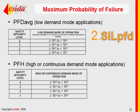The second thing that we need to worry about when doing SIL verification is, of course, the probability of failure. There are two metrics involved. Probability of failure on demand average is the metric for what's called a low demand application. Low demand means that a dangerous condition doesn't happen very often, and that in fact we're doing proof testing more frequently than the dangerous condition is expected. And therefore we can take credit for proof testing.